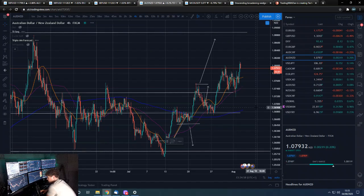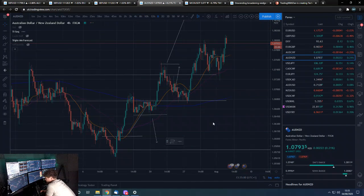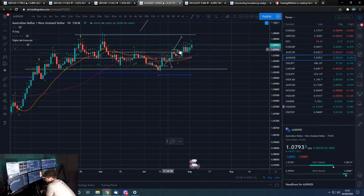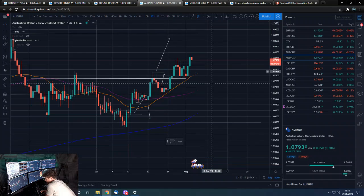Aussie dollar, New Zealand dollar. It's looking strong today. We got back above this level. This kind of looks like an inverted head and shoulders, and realistically we have a target at the top of here. So we are above this neckline, and we are making progress. Realistically, you'd expect us to get to the top of the channel and then decide how strong we are going to be up there.